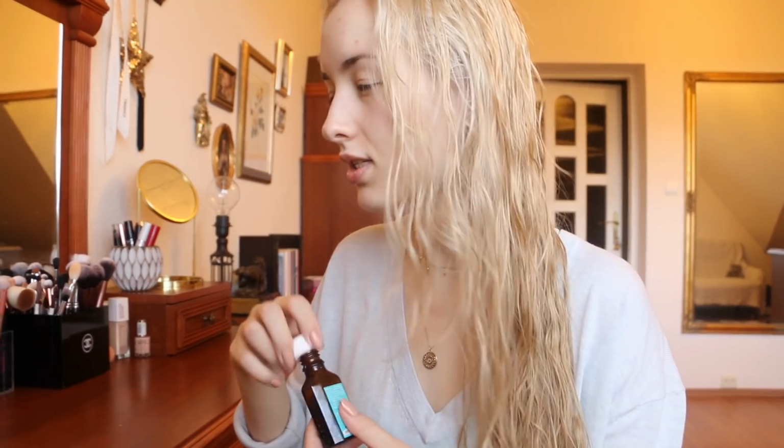Maybe Moroccan oil is a little bit heavier, but it's the light version, so it's still very light for fine hair. Oh my god, my hands as well, they're so dry. Need to use a hand cream. So I take about this much. It smells amazing. I just love the smell of Moroccan oil.